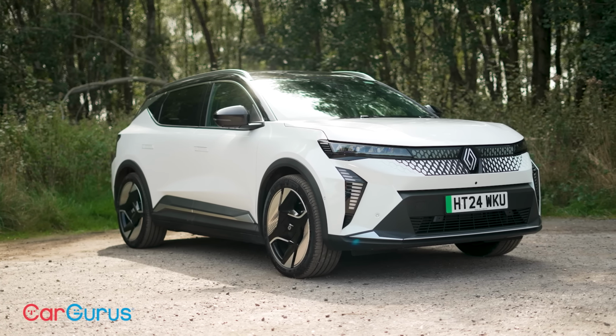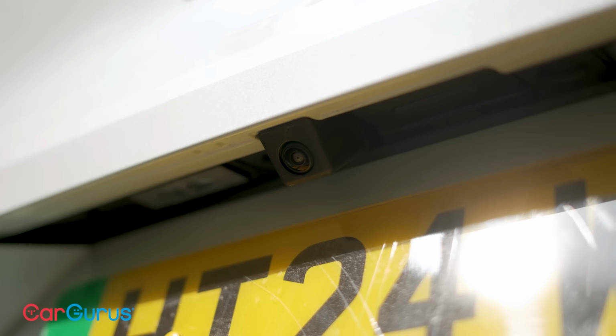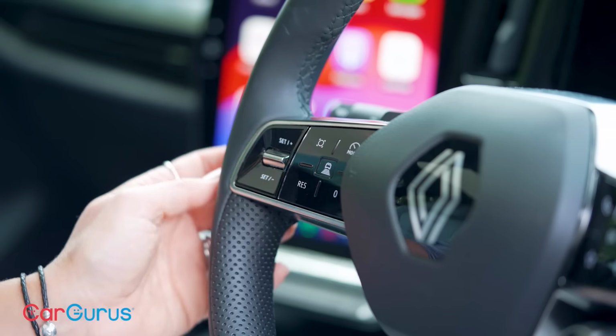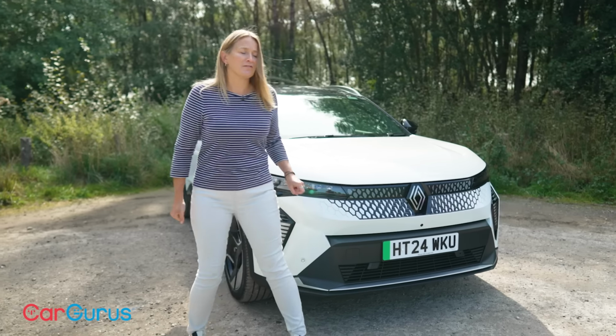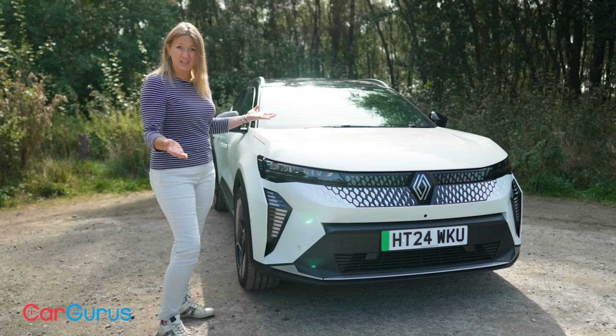After all, even the entry-level Techno model gets 19-inch alloy wheels, a heat pump, reversing camera, metallic paint, automatic LED lights, keyless entry, heated front seats, adaptive cruise control and more. We would definitely go for the Techno model, not only because it's called the Techno, which is quite fun, but because it's the cheapest and it's got all the equipment you need really, so that's definitely the one to go for.